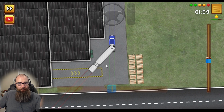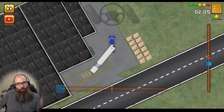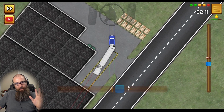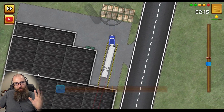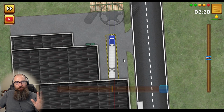It's looking pretty good right now. Let's back up a little quicker because this is kind of getting boring. All right, looks like I'm jackknifing too much, so I'm going to go ahead and start chasing it now because I want to get my trailer more center. Now I'm going to focus on getting my trailer parallel, and now getting my truck underneath my trailer, and we are in.